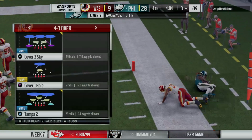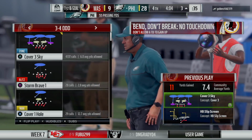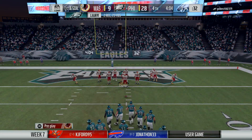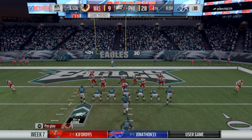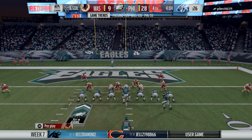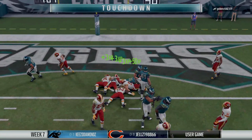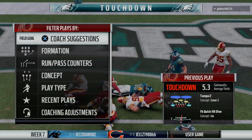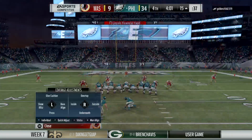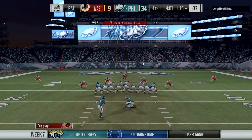And out of bounds all the way down at the 3. It's a good gain of 11, sets him up first and goal. So now it's first and goal. They'll try to run with Ajayi. And he's in for an Eagles touchdown. Jay Ajayi, a 3-yard touchdown run. And the Eagles add 6 to their lead.